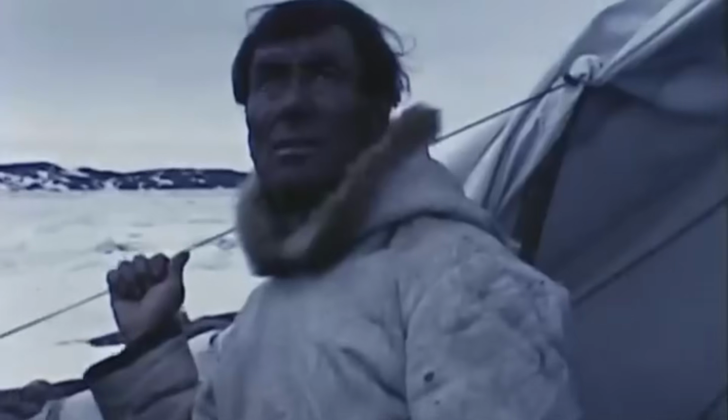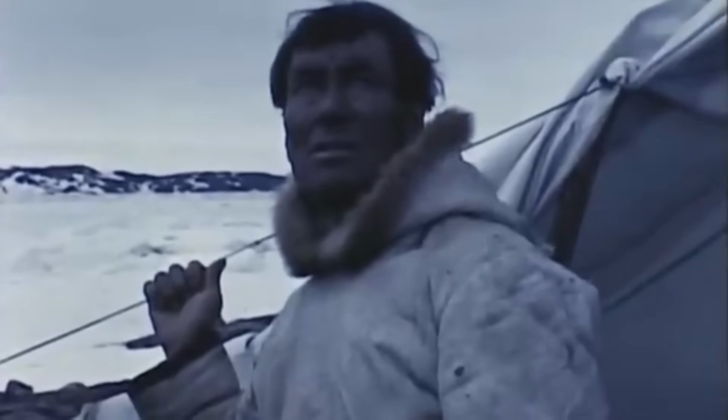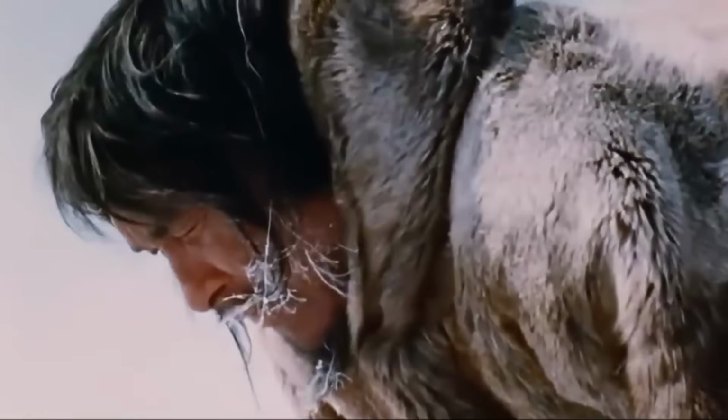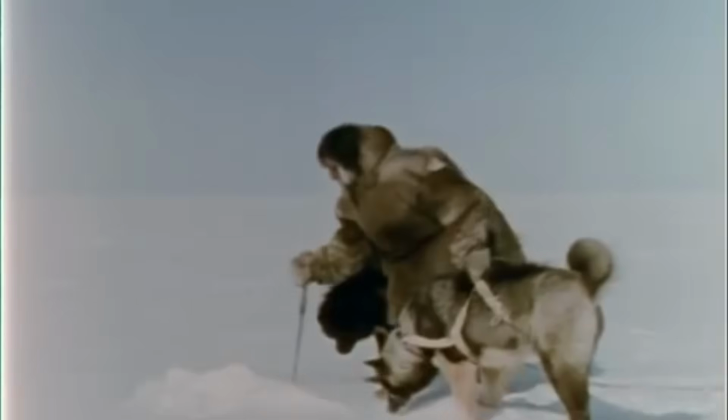Just imagine waking up when it's negative 40 degrees outside. Your breath freezes so fast, it sounds like you're crunching potato chips just by breathing. No heater, no stove, no warm cup of anything to hold between your hands. This was daily life in the ancient Arctic. The Inuit survived through incredible adaptation.